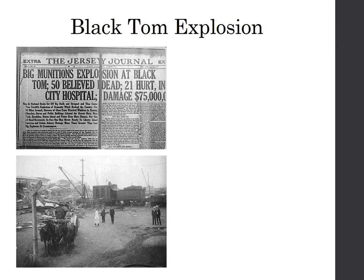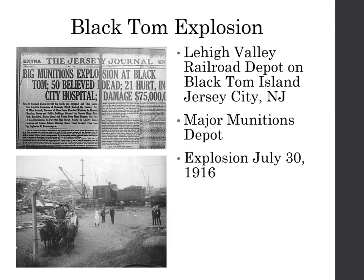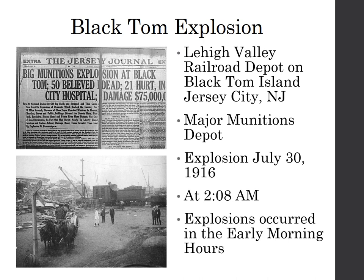It is handy to note that Black Tom was a Lehigh Valley Railroad depot located in Jersey City. It was a major munitions depot and a location responsible for shipping ammunition overseas to the Allied forces of England and France during World War I. And the explosion occurs on July 30th, 1916, in the very early hours of 2:08 a.m. The explosion finds many citizens in both New Jersey and New York shaken in these early morning hours.